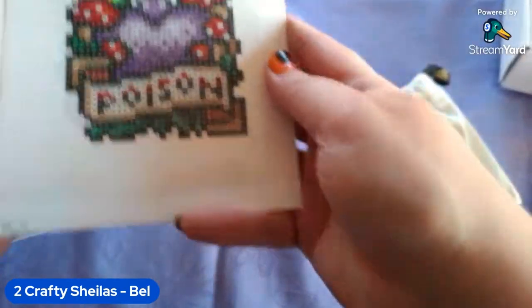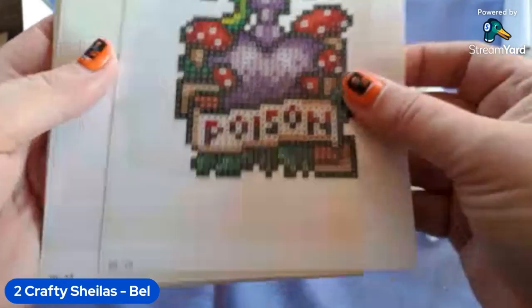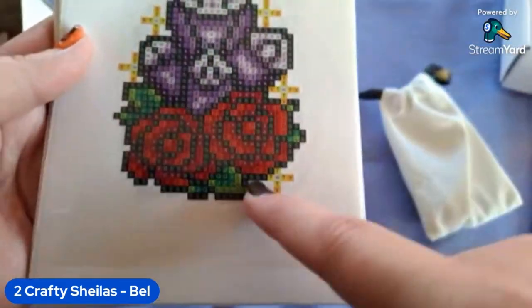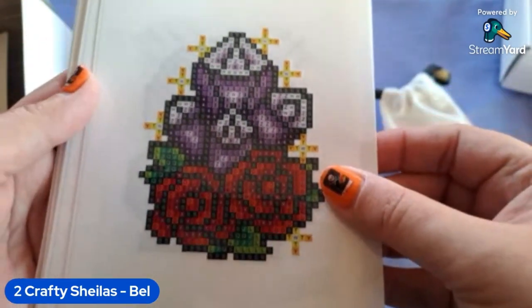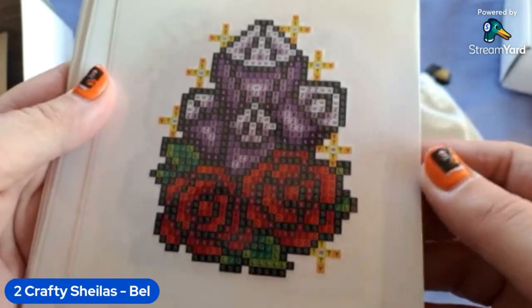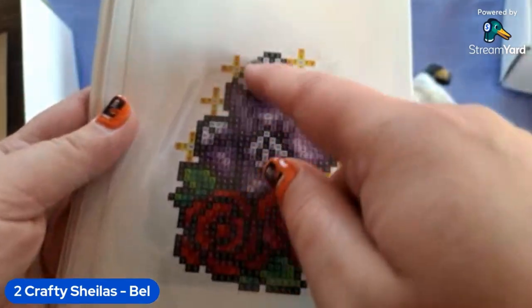All right, so poison. I can read that it says poison. They look like, I'm going to guess, crystals with some roses, maybe. Looks like an angry pig to me. Don't you reckon the silver bits of nose and the top point of the ears? The point.